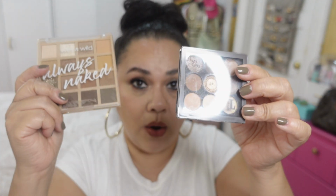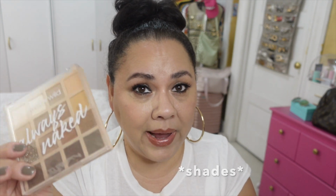Temu, Wet n Wild. Same colors. This palette is almost identical. This has more colors in the palette as opposed to this one, but the idea is that it's the same shades. Let's get into this. The Temu palette, although it is very beautiful, it is not quite pigmented. I had to go in with like two shades to get this desired look here.